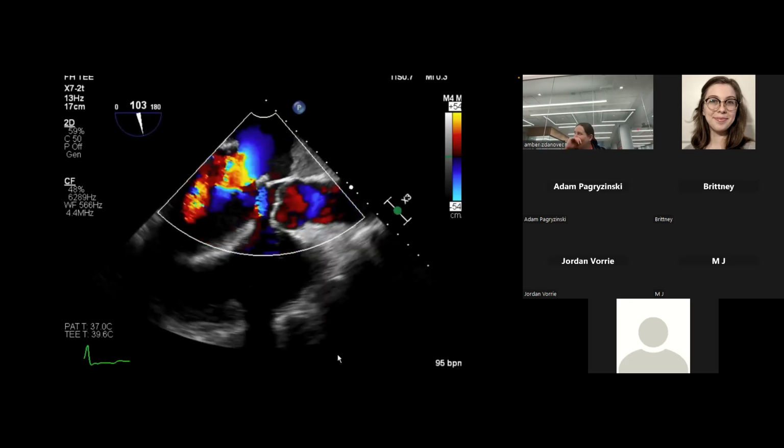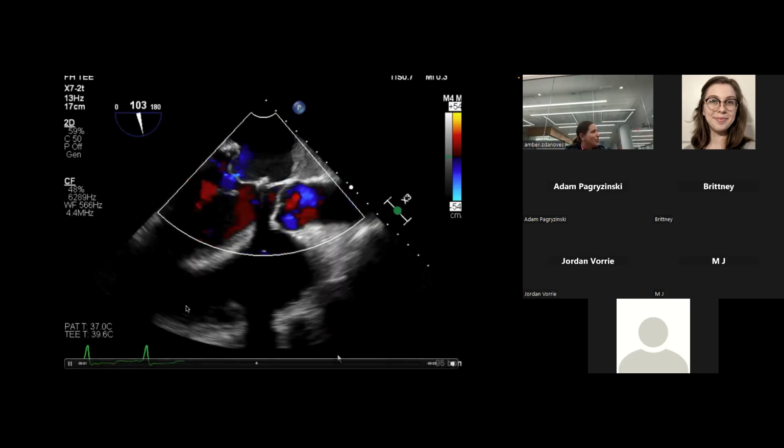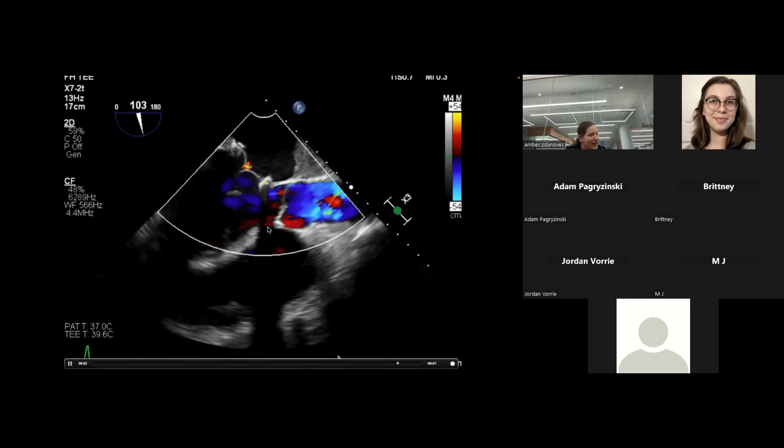So right underneath where the aortic valve is coming off, looks a little odd. Okay, so you're pointing at like this right here? Yes. So what do you think that might be?